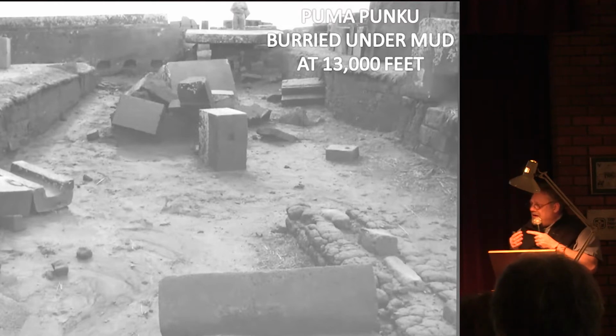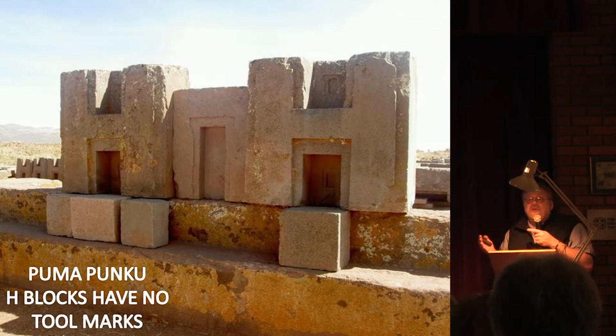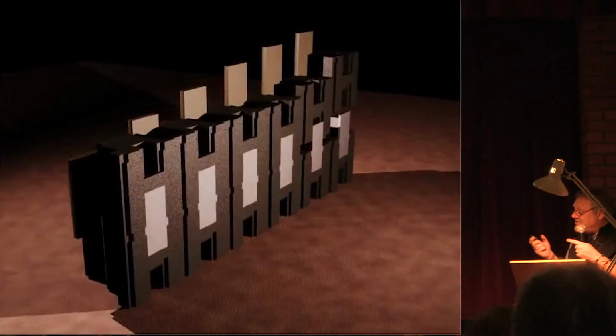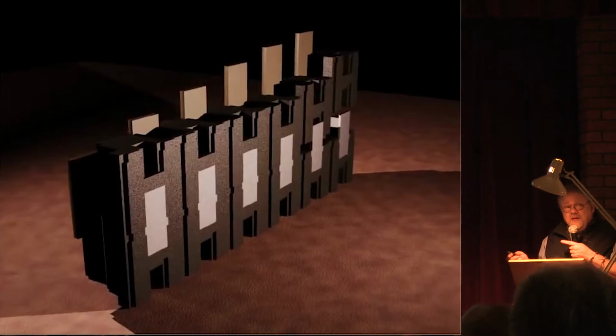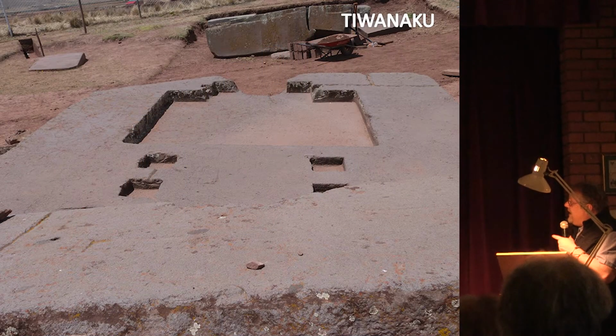And this is what we're finding all around the world. These H-stones were never just lying around. You know, a lot of these things were buried. And again, you can see how these constructions were put together. I mean, incredible, absolutely incredible.